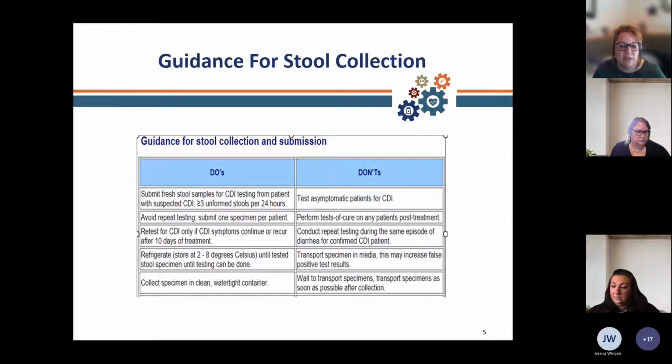Some of the don'ts that we don't want to do. Don't test asymptomatic patients for CDI. Don't perform tests of cure on any patients post-treatment. Don't conduct repeat testing during the same episode of diarrhea for a confirmed CDI patient. Don't transport the specimen in media that may increase false positive test results. So always speak with your lab so you know which is the correct specimen. And then don't wait to transport the specimen. Transport specimens as soon as possible after collection, if able. If not, that's when you want to go ahead and put it in the fridge till it can be taken to the lab.